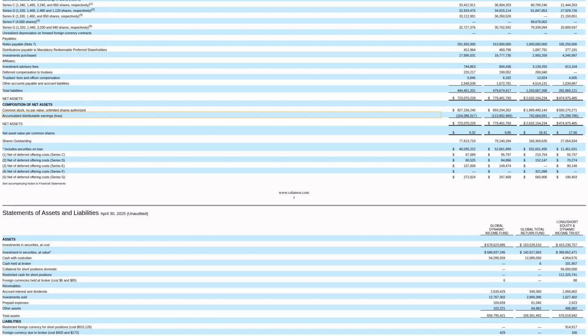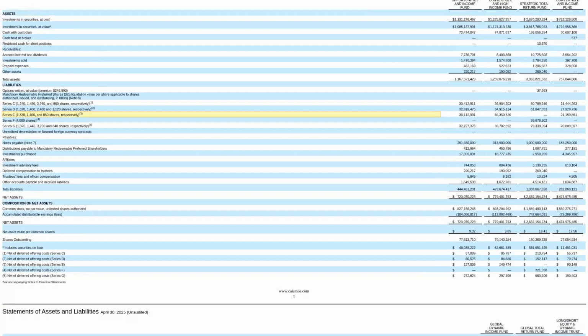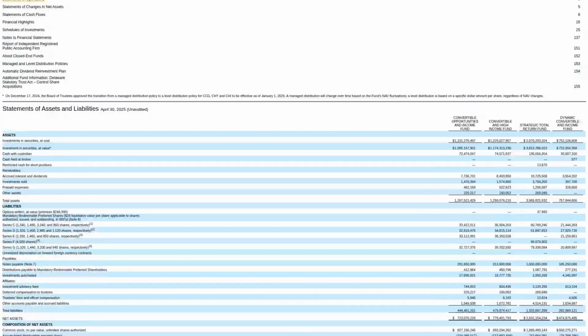The net asset value per common share is shown next. This is essentially book value if all assets sell at value and liabilities are paid off. Shares outstanding are 160,369,635. Alright, let us now scroll down to the statements of operations and see how they are doing. This is the equivalent of an income statement and shows if the fund has been operating in the green.